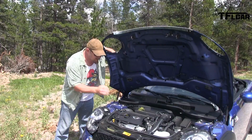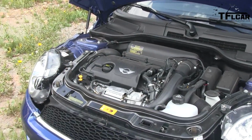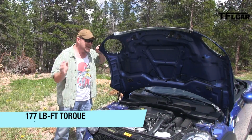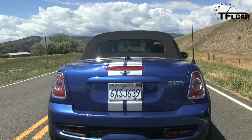What you're looking at here is the regular Mini Cooper engine that is in all S models. In other words, it's turbocharged, it's a 4-cylinder, puts out 181 horsepower. Decent little engine for passing, not so great when it comes to off-the-line performance, especially at high altitude.